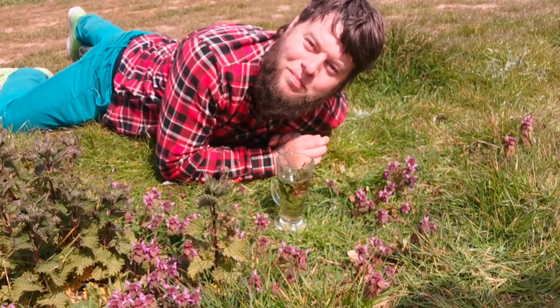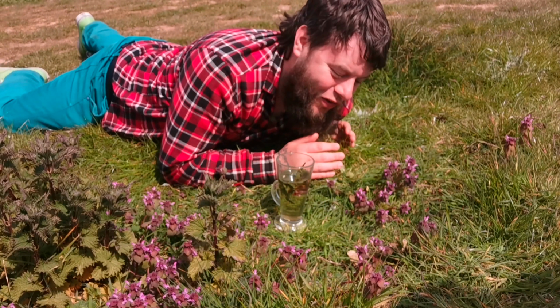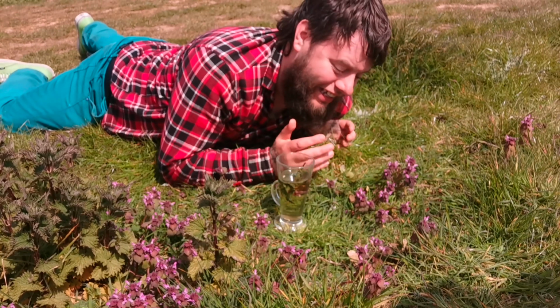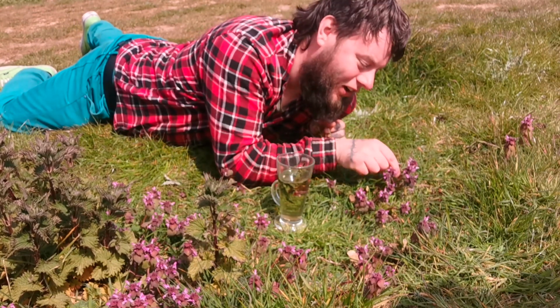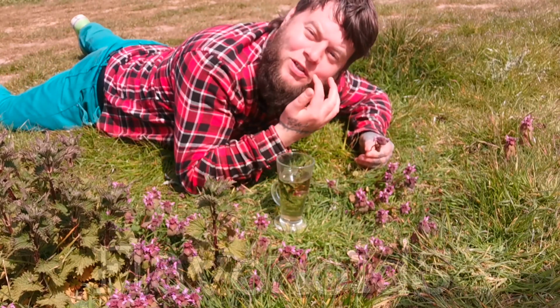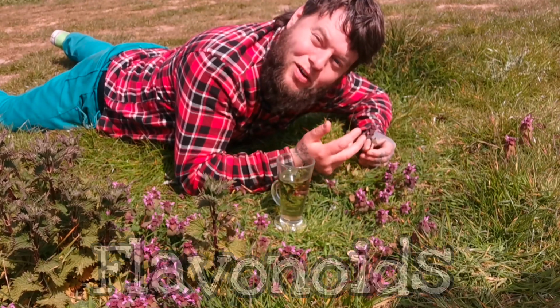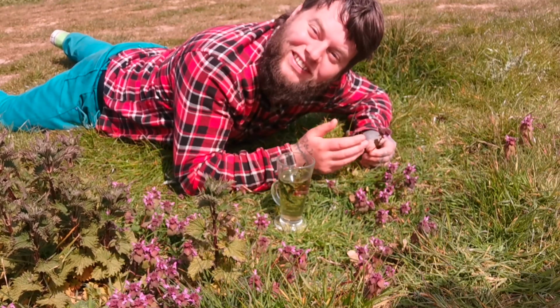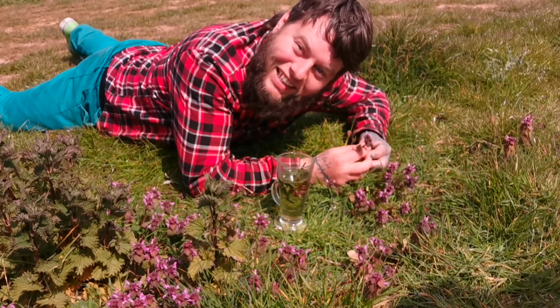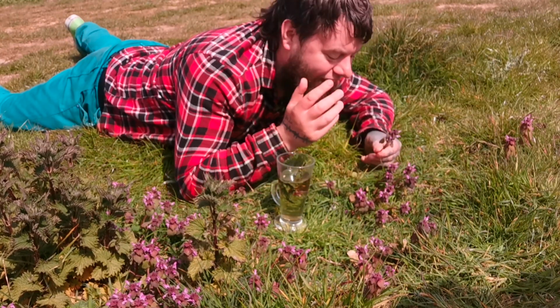And then plant number 2, the beautiful purple dead nettle. This plant is an absolute powerhouse of vitamins and minerals and antioxidants, but what makes it so good for treating seasonal allergies is its flavonoids. These flavonoids actually stop the body from producing so much histamine, so that reduces all them horrible symptoms that we're all plagued with. Now you can use this in exactly the same way as stinger nettle.